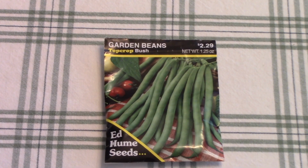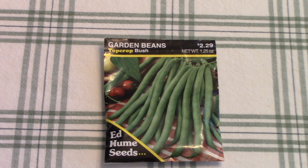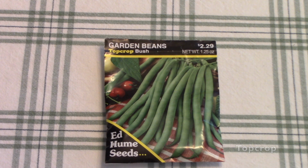Now, in theory, I shouldn't need to grow a bush bean since I'm growing these two types of pole beans. But I grew Top Crop last year in kind of a last-ditch effort to get some type of a bean harvest since the Musica beans struggled so terribly. I discovered that this bush bean Top Crop is amazing. It's so flavorful, really productive, and the beans are massive. So this is one that is definitely going in the garden again.